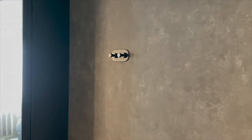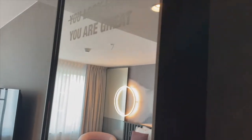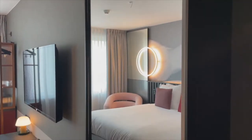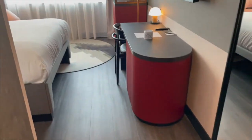We have got some coat hooks. We have got the first power point. We have got somebody telling me I look great, you are great. Well, thank you very much, I know I am. There's the full length mirror, which of course, as per normal, I will bypass.